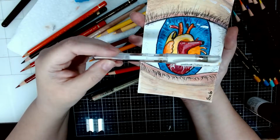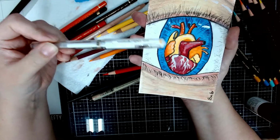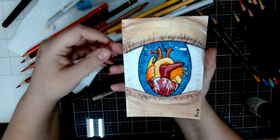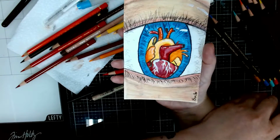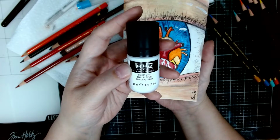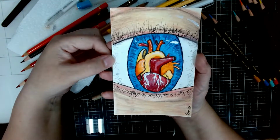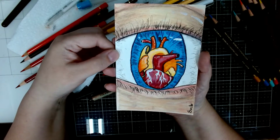Also, I tried to use the Uniball Signo White to do some highlighting in the veining, but it would not write over the Holbein melts and the colored pencils. So what I ended up doing is I pulled out Liquitex acrylic gouache in titanium white and used the number 2 Princeton Snap brush that came in the kit to do my veining and my highlighting.